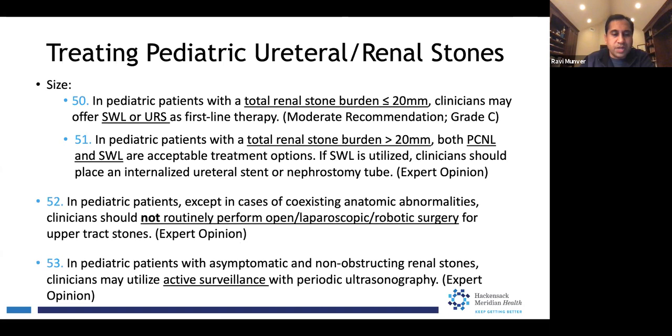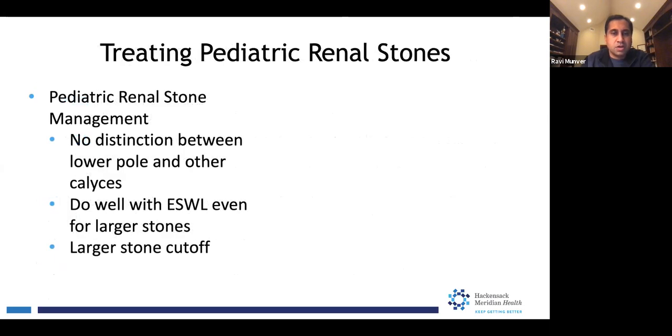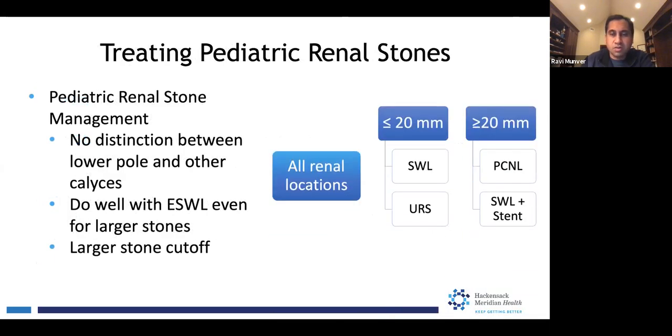Number 53, in pediatric patients with asymptomatic and non-obstructing stones, clinicians may utilize active surveillance with periodic ultrasonography. Again, these are stones in the kidney in patients that are asymptomatic. So in terms of treating pediatric stones, again, under 2 centimeters, shockwave lithotripsy or ureteroscopy, greater than 2 centimeters, PCNL or shockwave lithotripsy, but shockwave lithotripsy with postoperative stent placement.